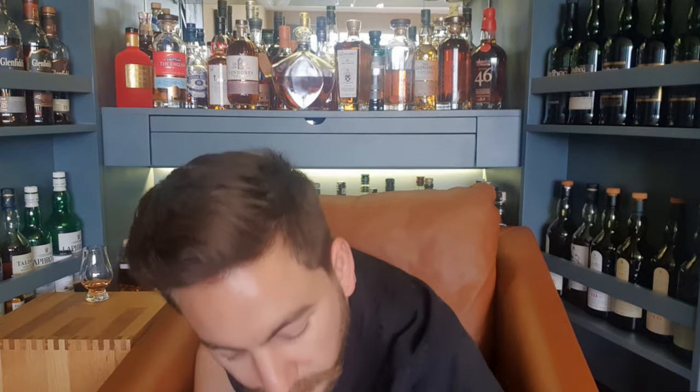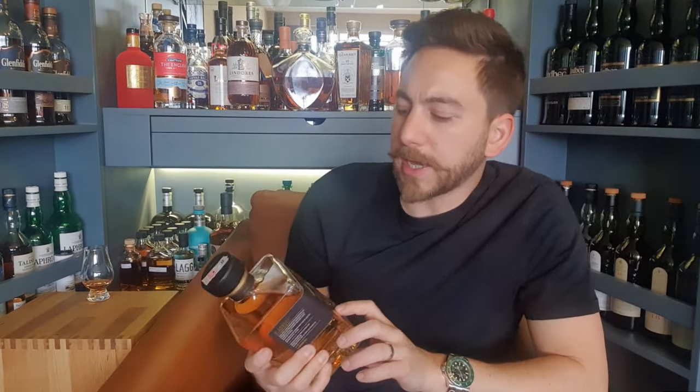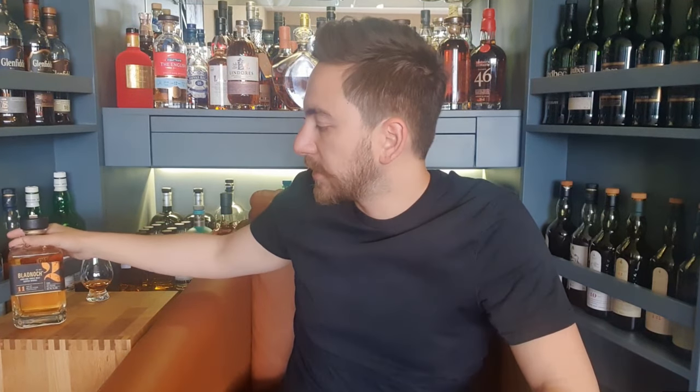So I have, again, three options. Now, number one, Geoff did that as well, the Bladnoch 11 2021 release. He said there's some wine casks in it, but I checked and it is just aged in bourbon casks. So this would make them happy. And Bladnoch distillate is weird, yeasty, robust, and memorable. So I think they might enjoy this.